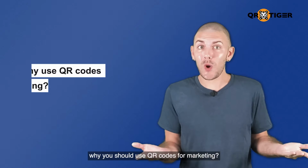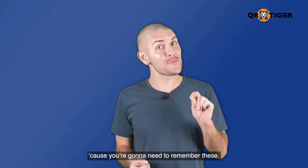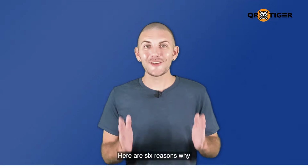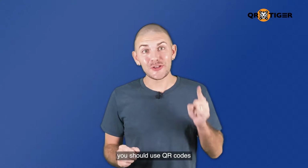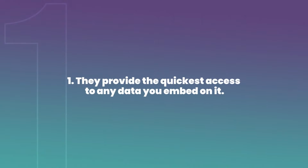Looking for more reasons why you should use QR codes for marketing? Go on ahead and grab your pen and paper, because you're gonna need to remember these. Here are six reasons why you should use QR codes in your marketing campaigns from now on. 1, they provide the quickest access to any data you embed on it.